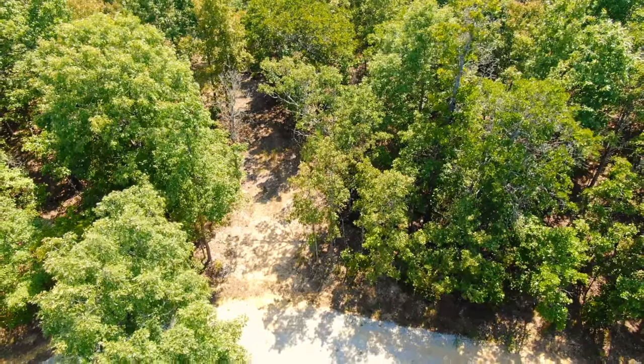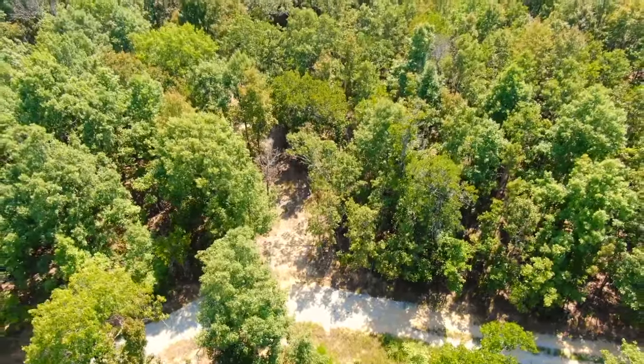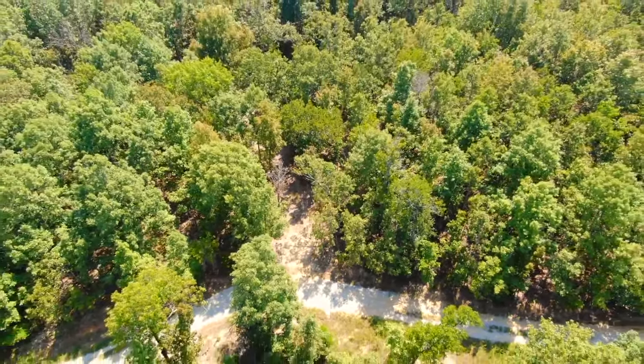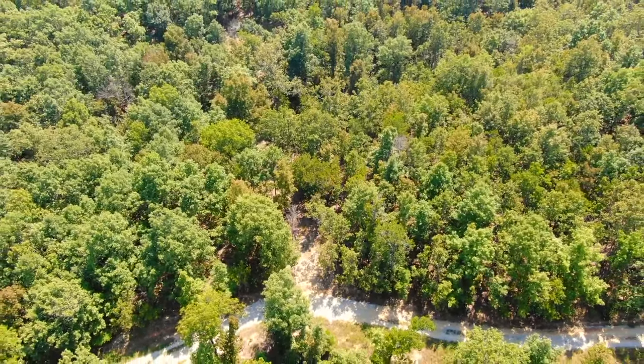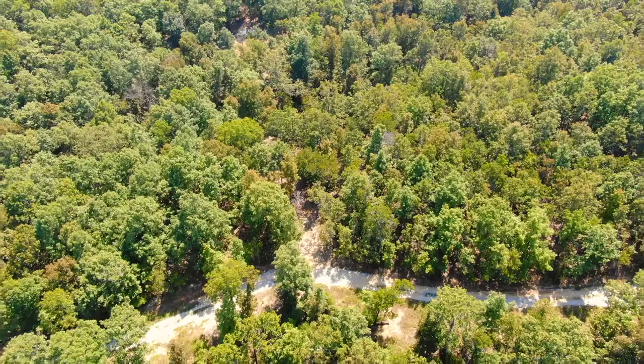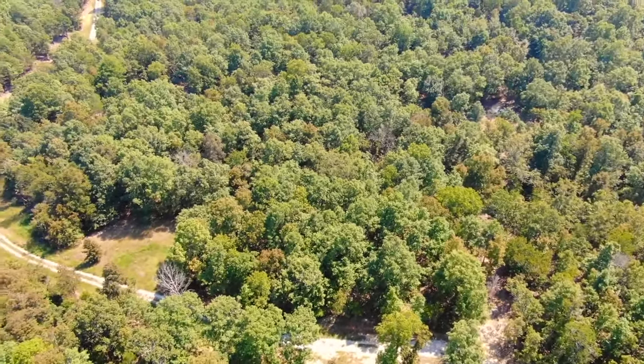All right, here we go. Drone video. We are checking out a 16.88 acre property at the White Ranch project in northern Arkansas. Beautiful tract. It's heavily wooded. We're looking south over the property. That's the gravel easement road you see at the bottom there.